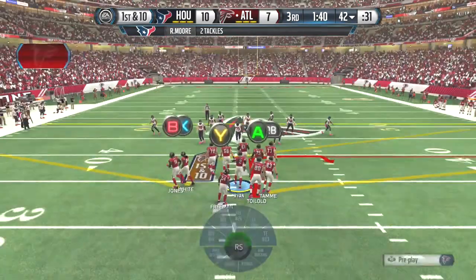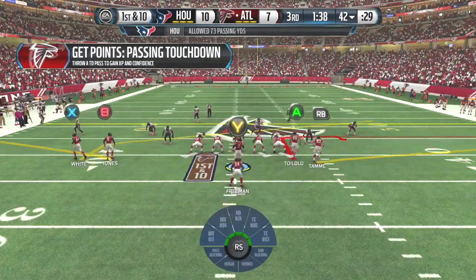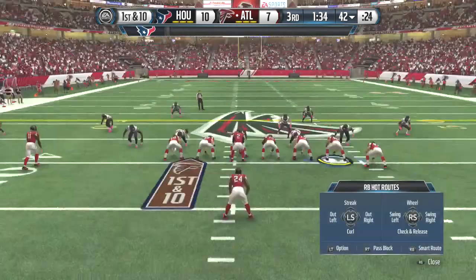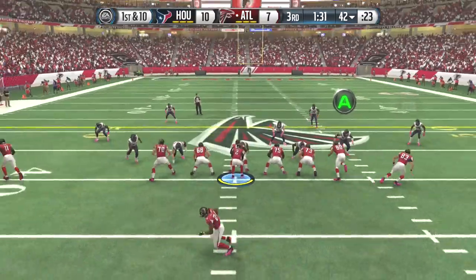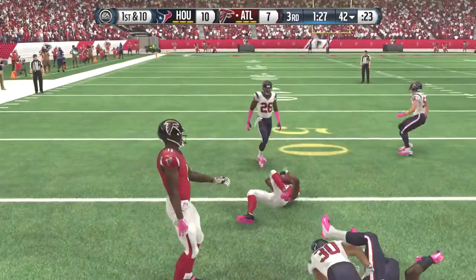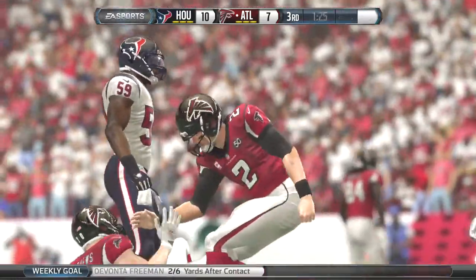Let's look at the situation. You're behind the second half. You keep looking to pick up those first downs, and you know you get enough of them. What does it do? Pretty simple. It leads to a score. Midway into the third. Toss play. Freeman's tackled down at the 43.